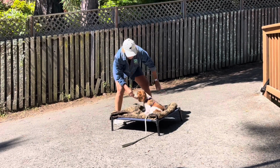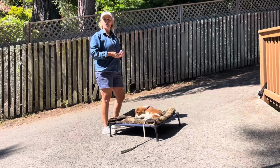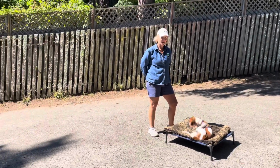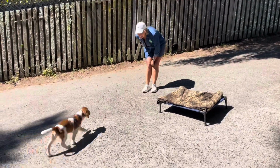Finch, don't bite me. Okay, so now, here we go. If the down just happens, I'm gonna reward that. All right, let's take a break. Take 2. Take 3. Maybe 4 or 5. We'll see what happens. Yes. Good girl.